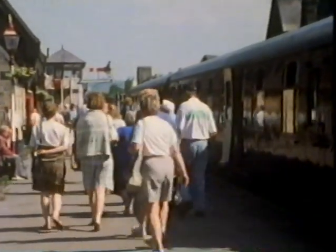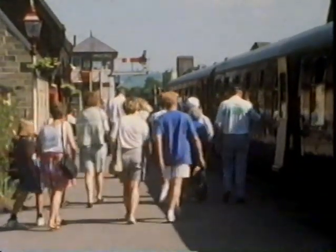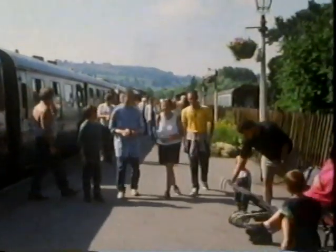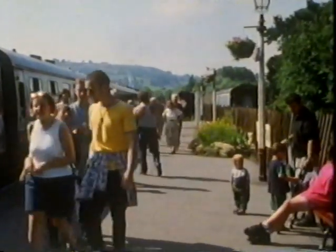We are a business. Steam enthusiasts only form a very small part of our visitors. The majority of visitors to a preserved steam railway are, in fact, families. And then, of course, there's the other aspect, as far as we're concerned, of putting back a service for the community. And this is where we have got to cooperate and talk to the local politicians.